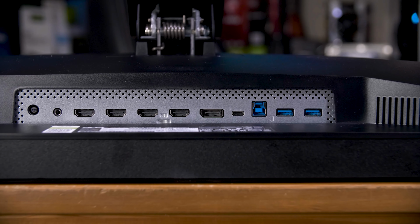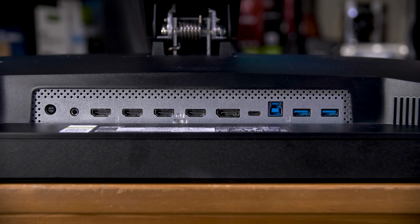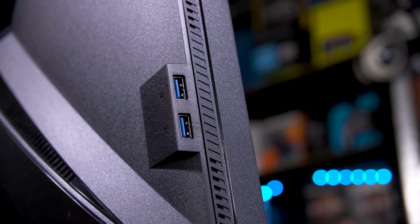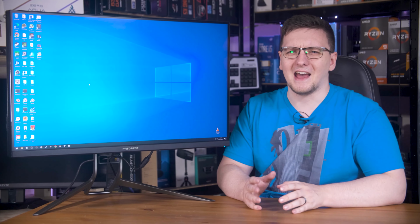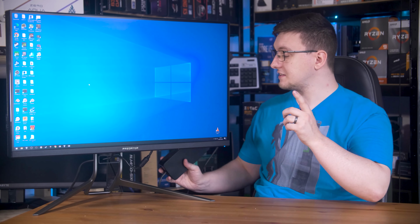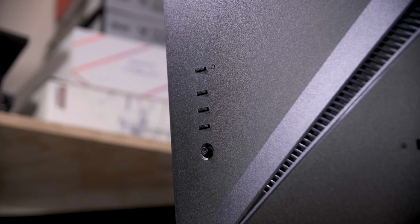You have a pretty crazy number of inputs too. 4 HDMI ports, 1 DisplayPort, and 1 USB-C port for both USB, but also DisplayPort Alt mode. Add to that a 4-port USB 3 hub, 2 of the ports are on the left-hand side of the monitor, and you've got a whole lot of I/O to play with here. Surprisingly, despite its heft, this doesn't have a power supply built in. You have to use this rather chunky one externally instead. And lastly, on the physical, the OSD controls are on the right-hand side at the back, including a joystick style switch and a couple of buttons above that.